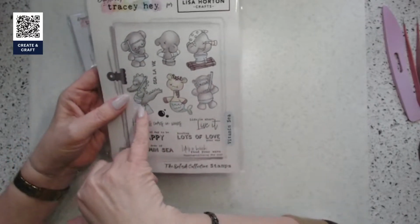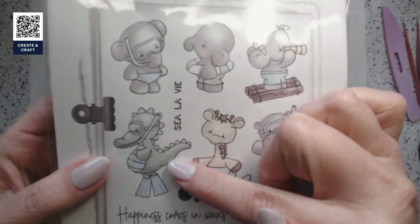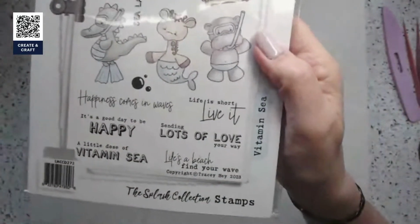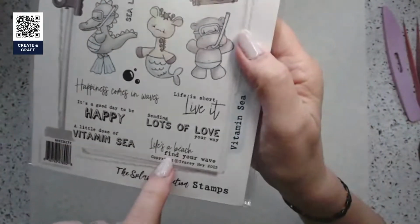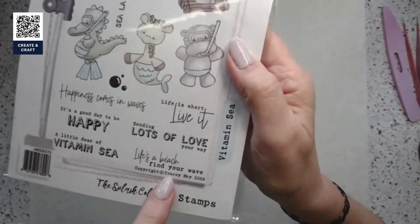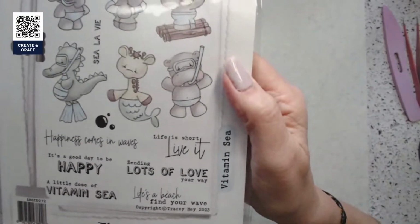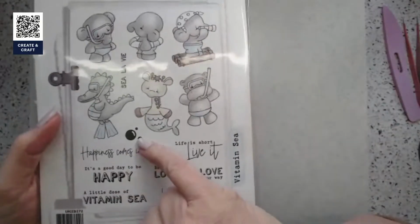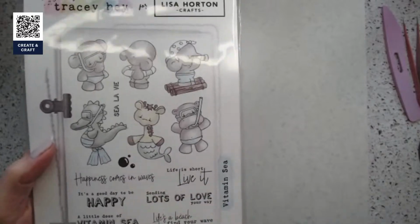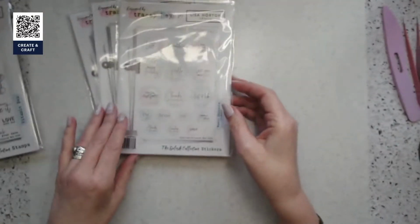And this one, this is my favourite. This little crocodile fella here with his little snorkel and his little fat belly. I think he's gorgeous. I'm using a couple of the sentiments. This one and this one. So a little dose of vitamin C and Life's a Beach, Find Your Wave. I think they're such clever little sentiments. And I'm using this little bubbles stamp set. I think this is absolute genius. So those are the stamps I'm using.